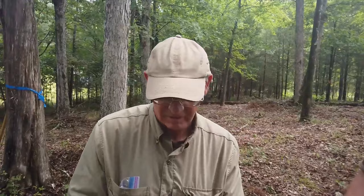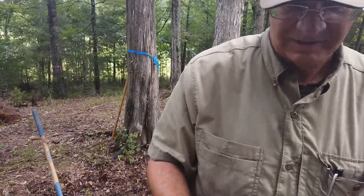Battlefield. I think that is a pencil. I don't know what else it is. That's a piece of lead for sure. It is a piece of lead.